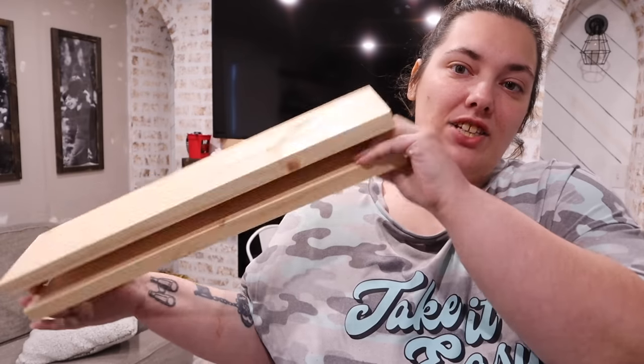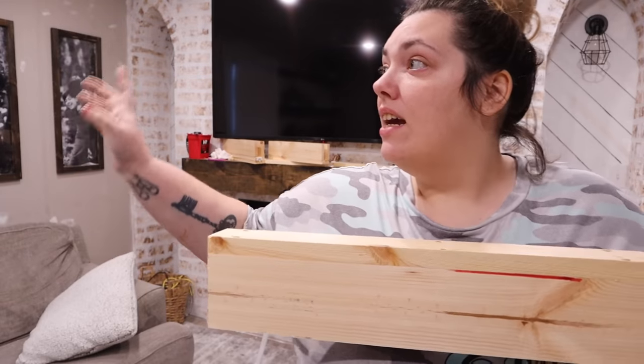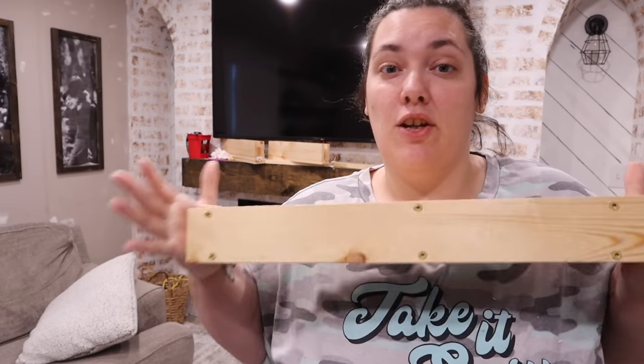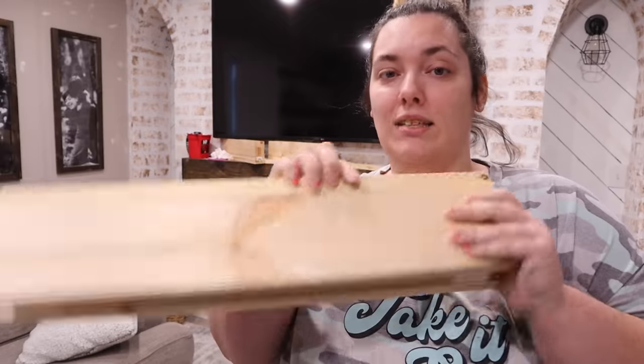This is a shelf, a floating shelf, just like the ones that we did in part one of the Living Room Makeover series, just shorter and smaller. I didn't want the shelves to be huge in this fireplace insert. I didn't want the shelves to take away from the brick in this fireplace insert. So I opted to go for shadow box looking floating shelves. These are easy as pie to make.